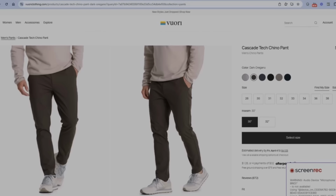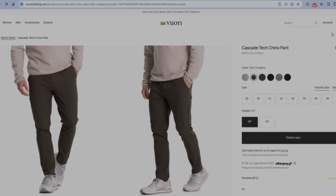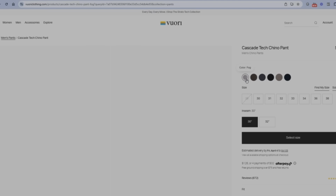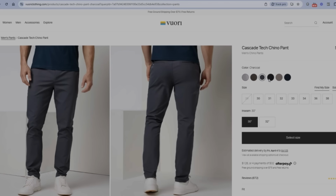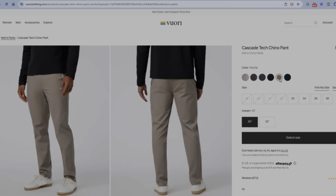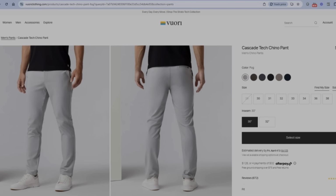Let's start off talking about Vuori, a brand that's become rather popular in recent years. They're often compared to Lululemon, and like Lululemon, you can find a lot of their stores in high-end retail establishments and malls. They started in 2015, and they started focusing on menswear right out of the gate. Nowadays, they sell all sorts of apparel and clothing for both men and women.